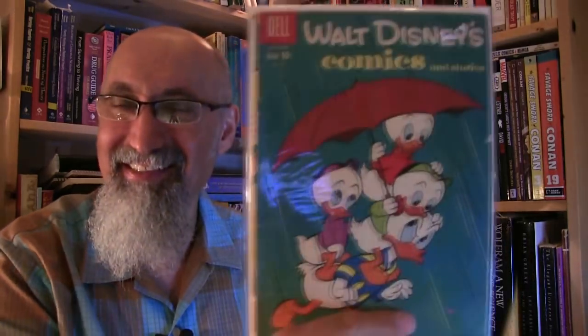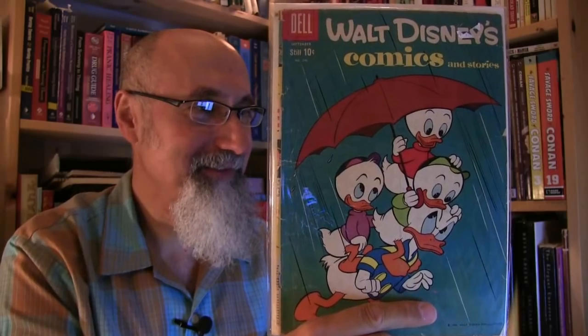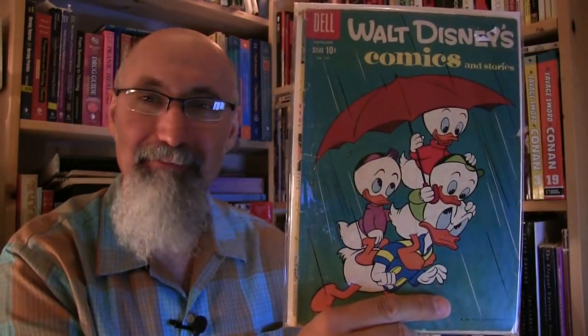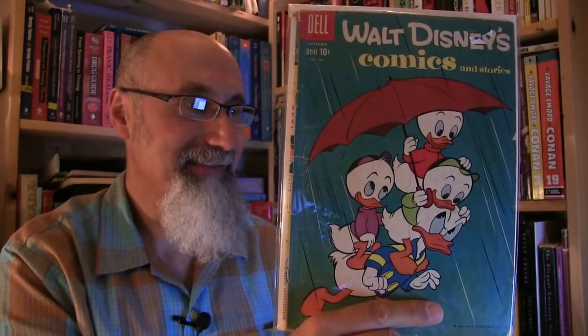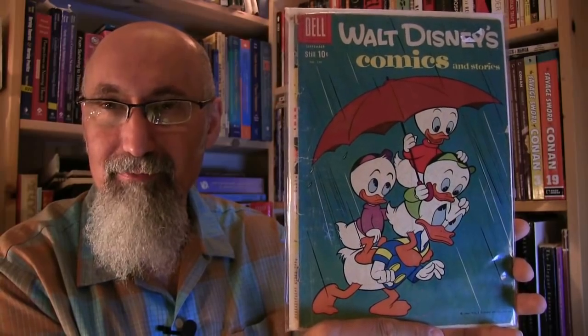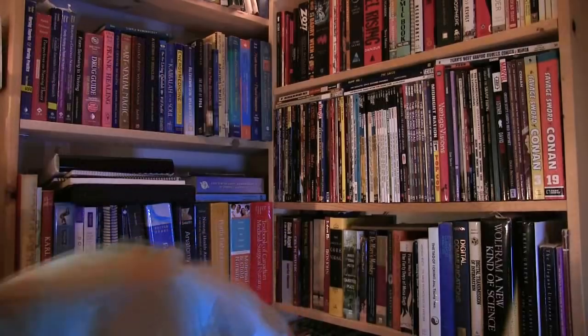Number 240. So this would be 1960, 1961, I believe. Walt Disney Comics and Stories. Right? 1960. 99 cents. Graded at 2. And keep in mind, the covers are all complete. There's no chunks missing out of any of them, which is super cool. Super cool. I like it.